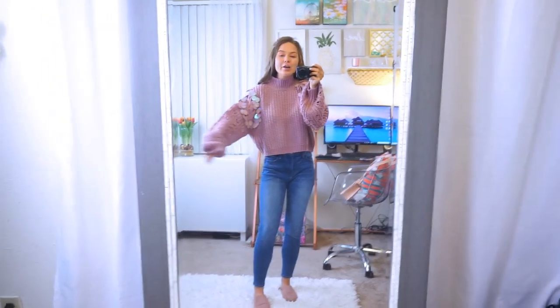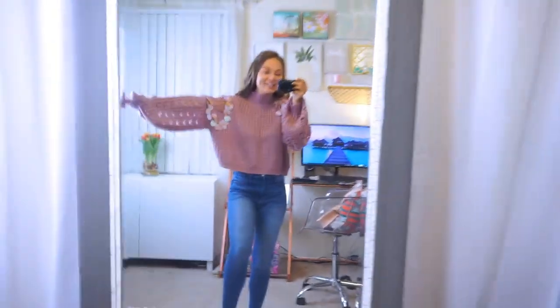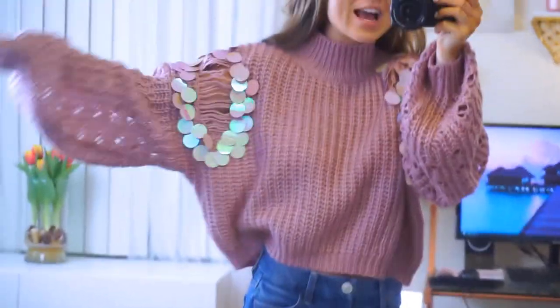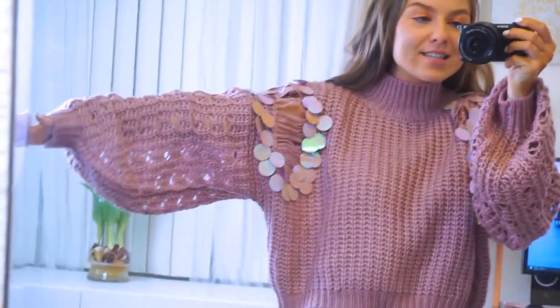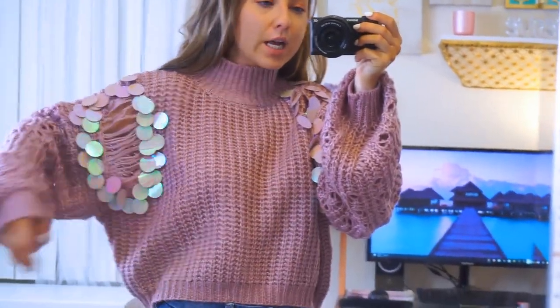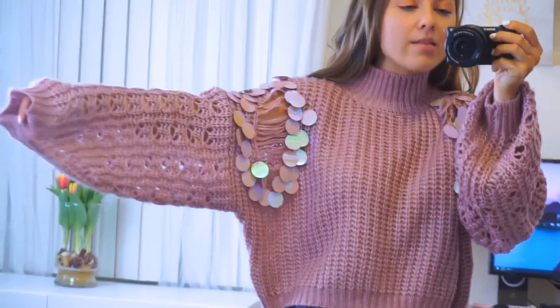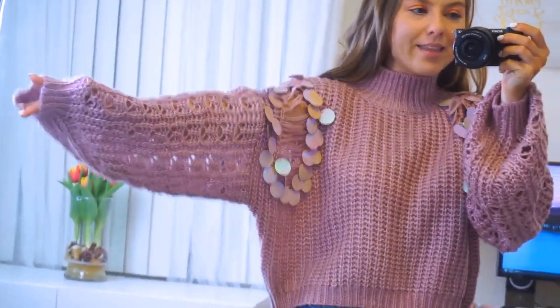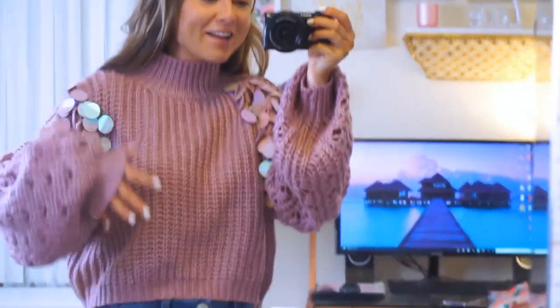You guys, this is my new favorite sweater of life. Oh my gosh, look at these sequins. They are so big and flashy and fun. And look at all the details in the arms. First of all, they're kind of distressed right here in between the sequins. And then there's eyelet knitting on the arms. And I just love the color.